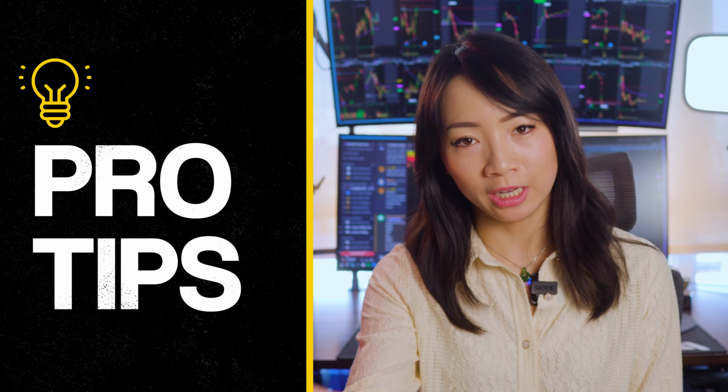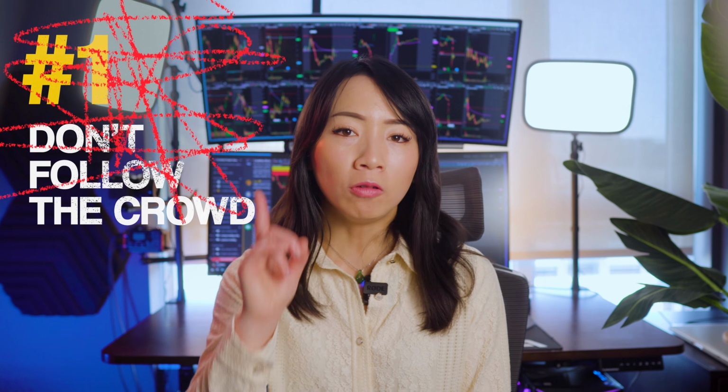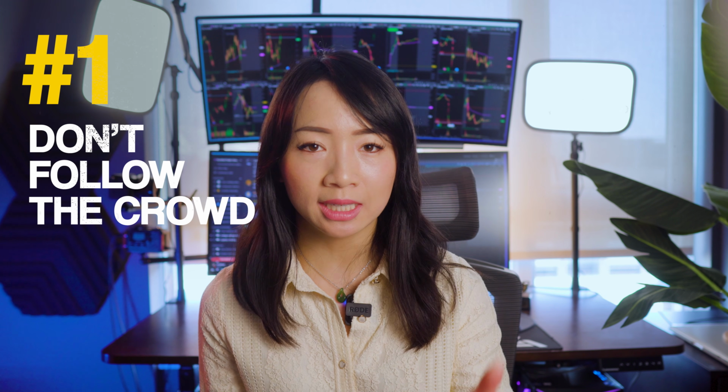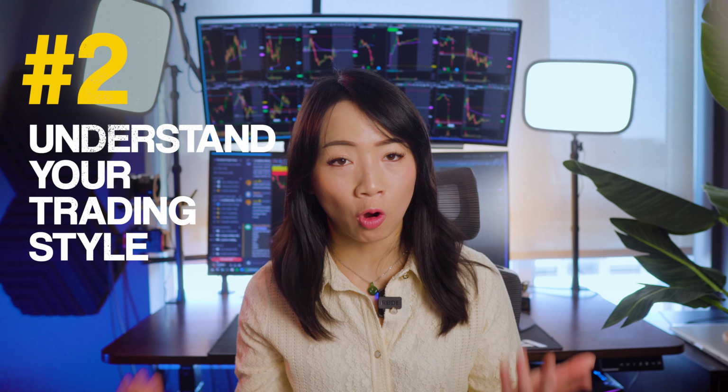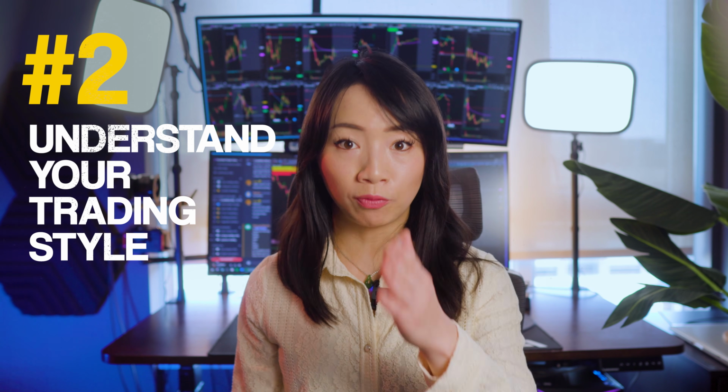Here are some pro tips I have for you when you're choosing a broker. Number 1, don't follow the crowd. Be aware of the stage of trading that you're currently in. Don't choose a broker just because you see someone else using it. If you're long biased, then there's no need to open accounts at brokers specializing in short locates, and vice versa. And number 2, understand your own trading style. Do your research and choose the right one just for you.